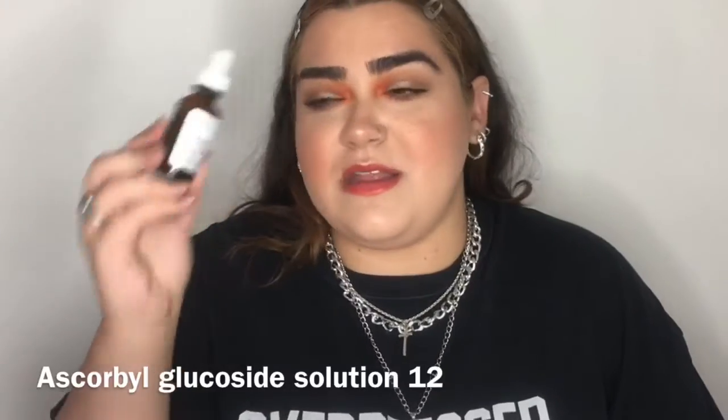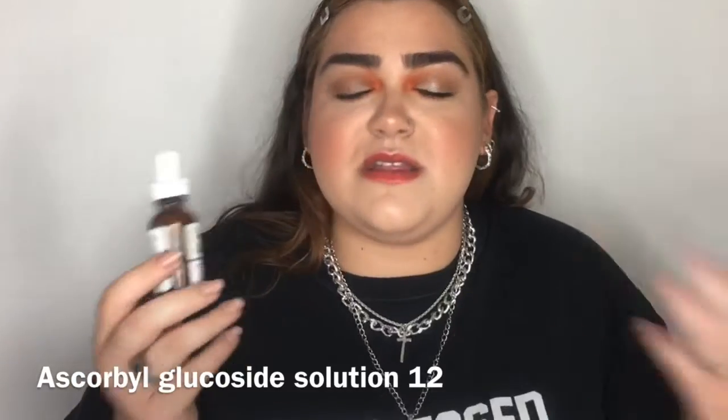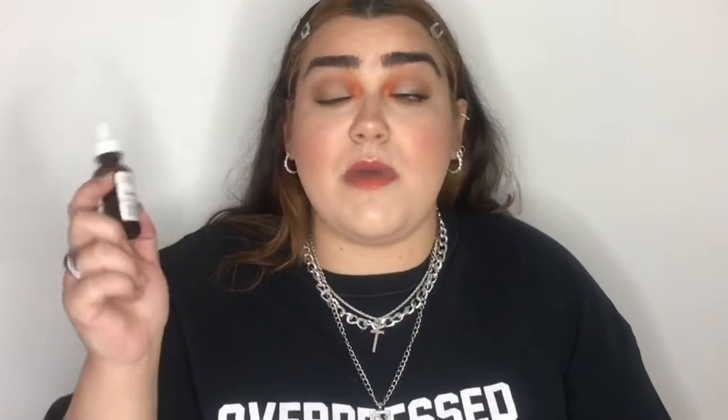So my next product is this. I'm going to put the name of this product on screen because this is basically vitamin C. This is the 12% vitamin C from The Ordinary. I love this product. This is one of my holy grails from The Ordinary. I notice a huge difference in my skin. My skin is overall brighter, more glowy, just more even. I notice a massive difference with this.